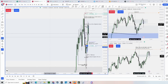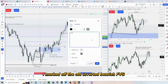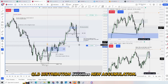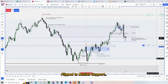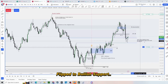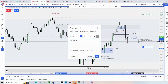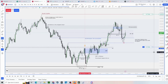I went to the M15 chart, and as you can see here, I marked off the old bearish fair value gap. And I said this before: old distribution becomes new accumulation. So I expected that old gap would be used as support. And literally I said, last line of defense here, the old M15 gap can be used as support. And what did we do? We reacted perfectly off that gap. Price even respected the bottom of the gap to the wick, to the point. That was pure algorithmic precision.